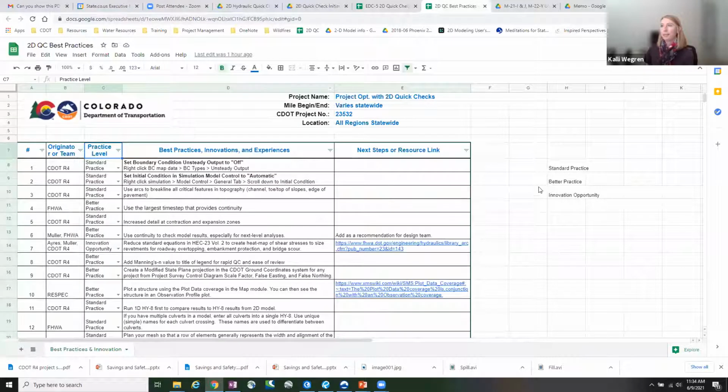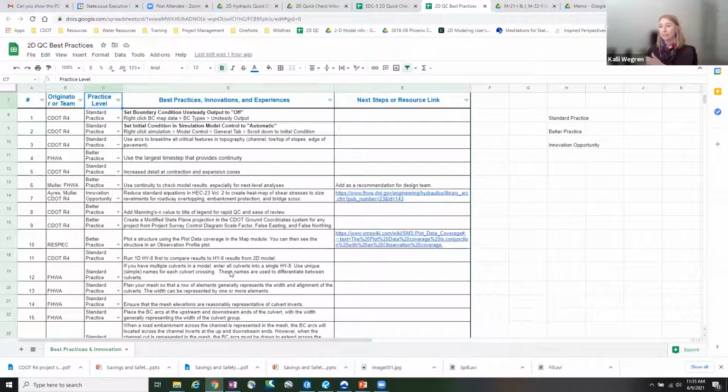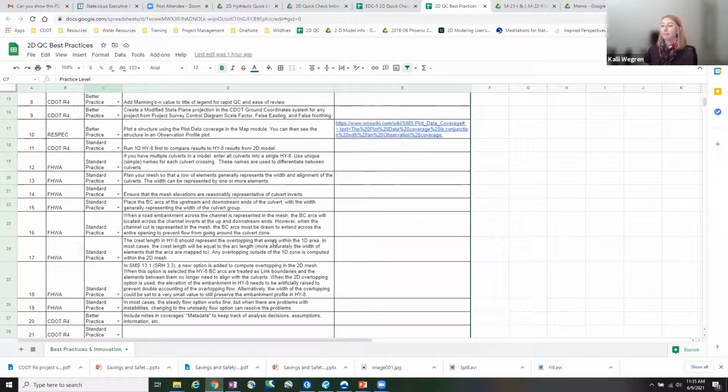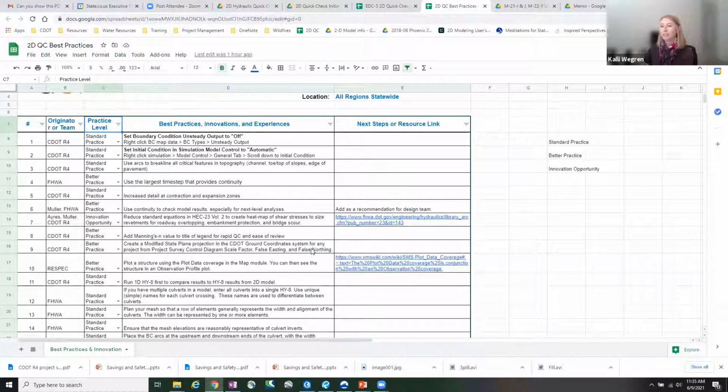I also mentioned our best practices spreadsheet. So all our consultants have access to this, and they're able to edit, and if they find any best practice, standard practice, or innovation they think is helpful, anybody can input their ideas here, and it's shared out with everybody. So we can go through and really see what innovations and experiences people are having and really share the expertise. So that's been really unique and cool to work with 6 different consultants, really smart people, and we're all able to share ideas.